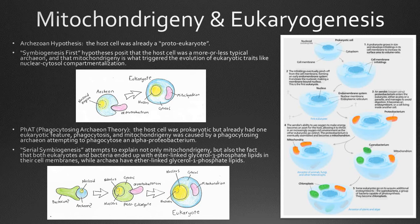That's contrasted with the symbiogenesis first hypothesis, which states that the original eukaryotic cell, or the ancestor of the eukaryotic cell, was basically a typical archaean, and we did not start to develop our eukaryotic traits until after the mitochondria was acquired. And that the mitochondrial acquisition, or mitochondrigeny, is what triggered the nuclear cytosol compartmentalization that characterizes eukaryotic life.